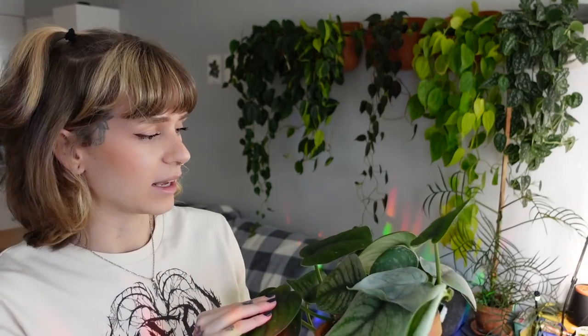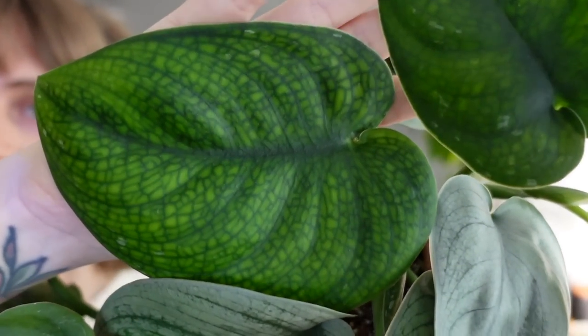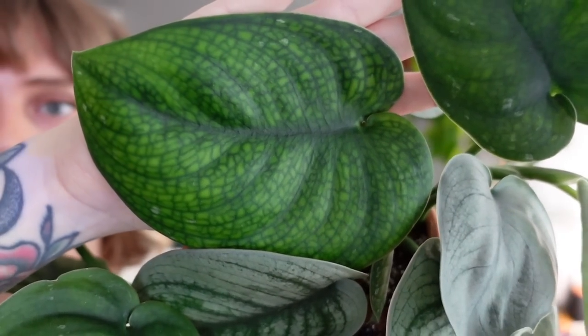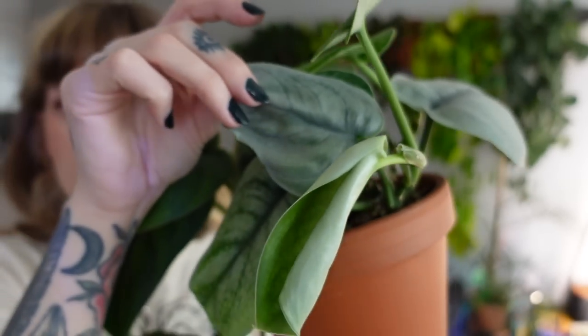But I really like it, just the plain one, and I really like how big the leaves can get as well. I think it's really pretty. This one has some crazy pattern in it. Look at that. What the heck? So weird. Oh, there's a new leaf coming in here. Very fun. This was the last silver leaf that came in.